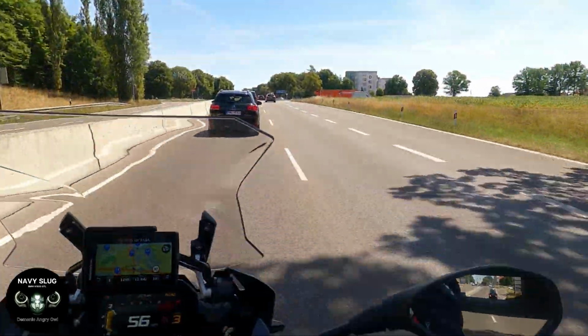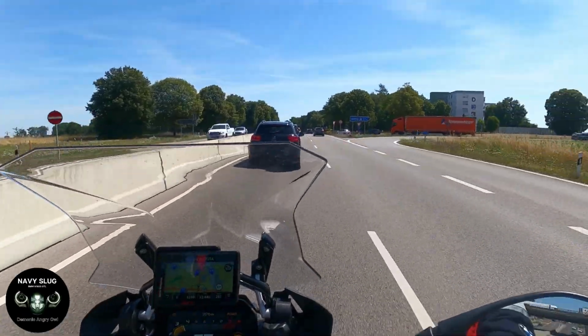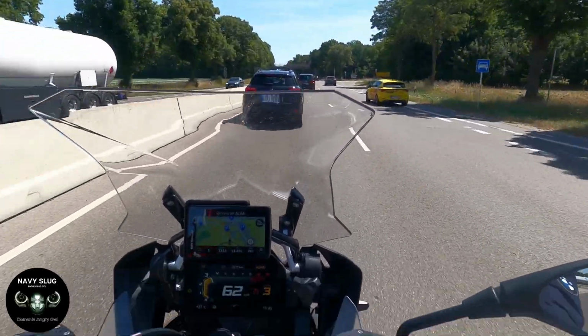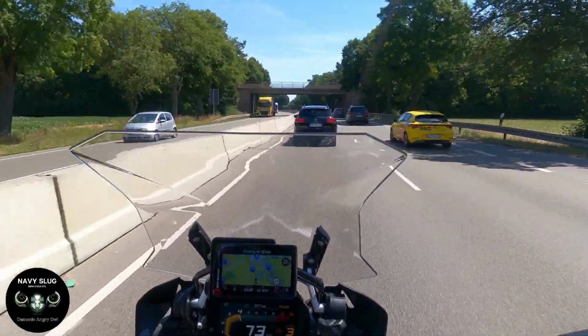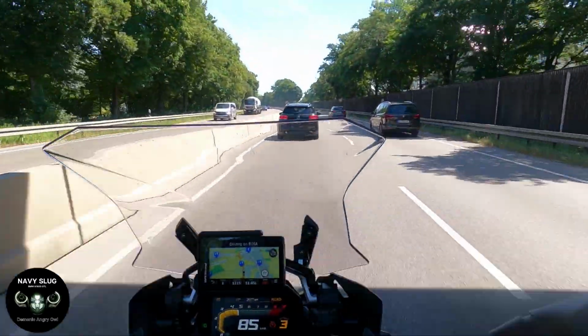So much lighter than Sam is. I mean, everyone complains about the weight of the GS, but in comparison to the RT or a K, she's light, but she's so nimble and she's so flexible.